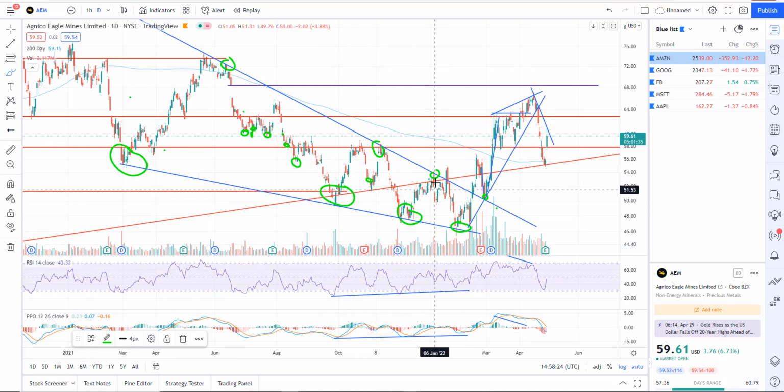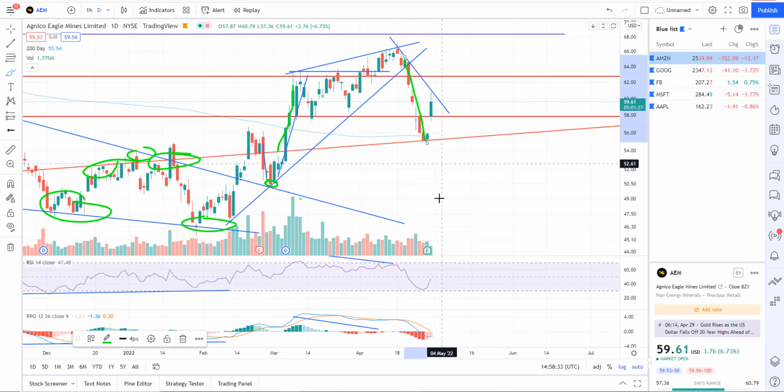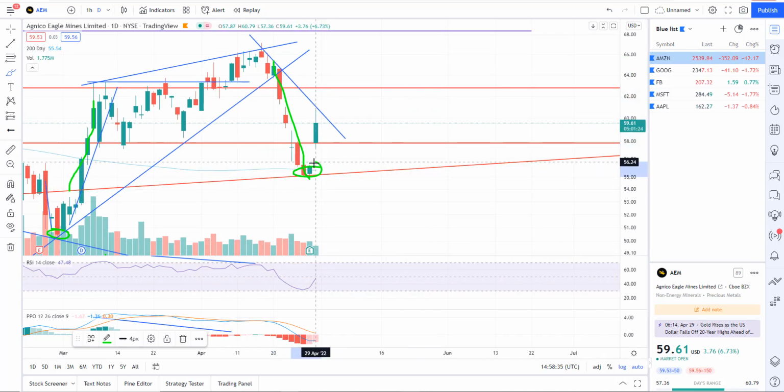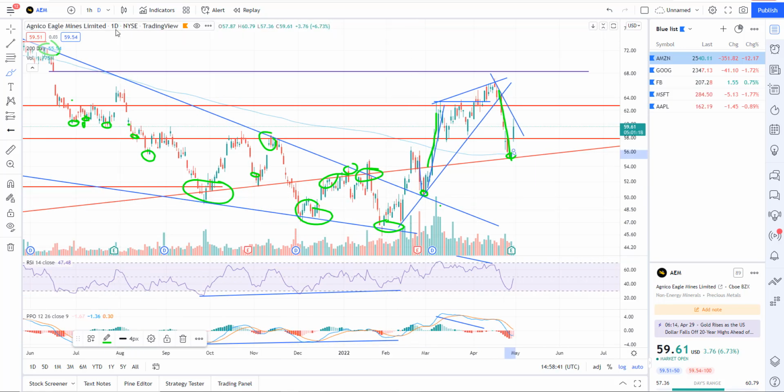But then we broke, and it was resistance once we broke. We've then recovered it, though. Pretty impulsive when you recovered it, too. Look at that. And then coming in for a back test. So yesterday, we were basically testing the 200, testing this trend line that I see, and it looked good for a bounce at a minimum coming into earnings.